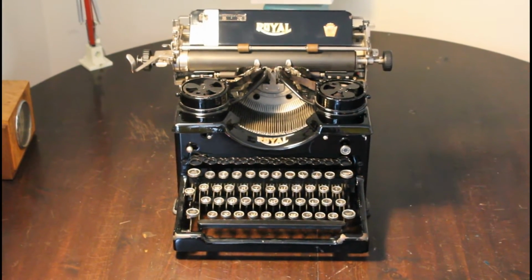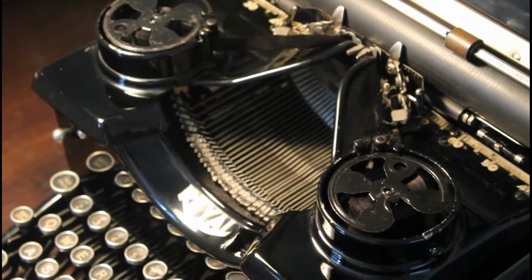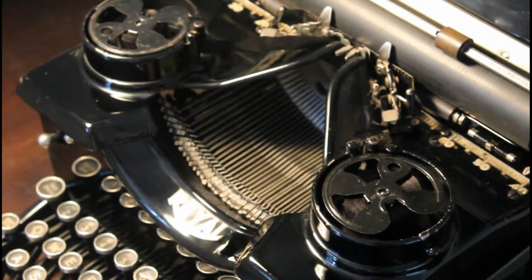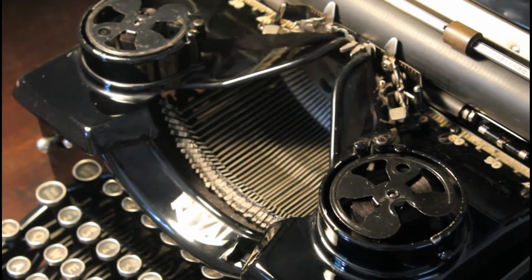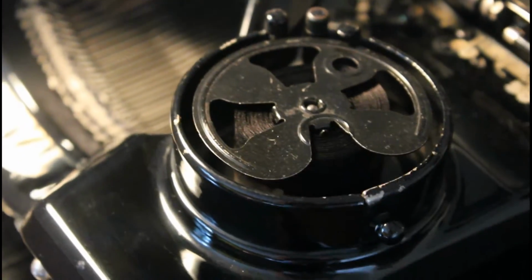This typewriter uses the usual Royal spools. These were custom Royal spools that were introduced in the 1910s on the first Royal standard typewriters, and they were used until the 1960s with the Royal typewriters that were made around then, only on the standard models. The portables usually had normal universal fit.